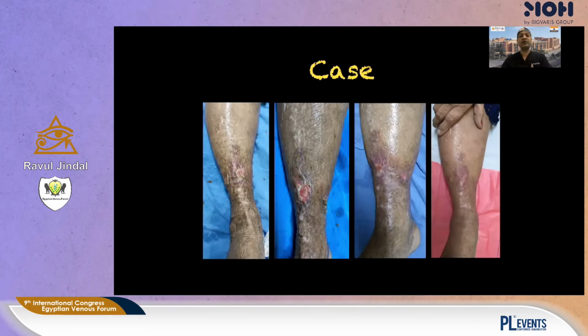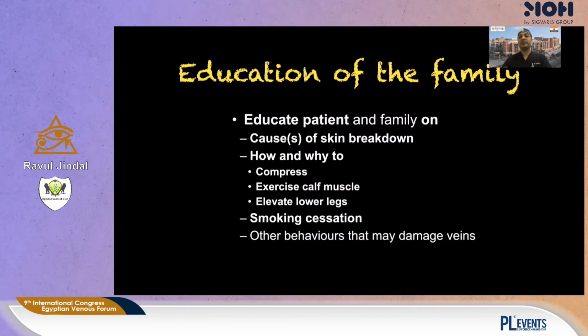In this case, we didn't use any ointment or antibiotics, just a simple saline cleaning, a gauze piece and compression, and these ulcers heal up nicely. We must educate the family because the patient has to look after his skin and exercise daily. If he's smoking, then he has to stop smoking.